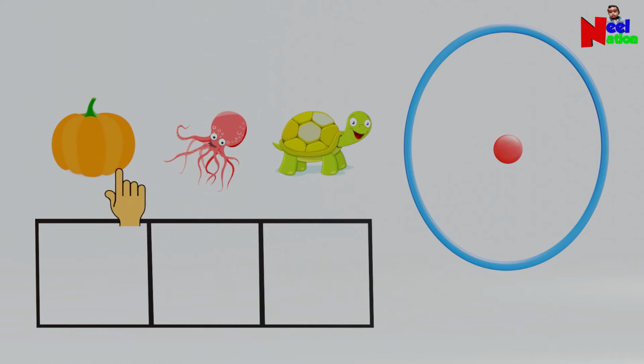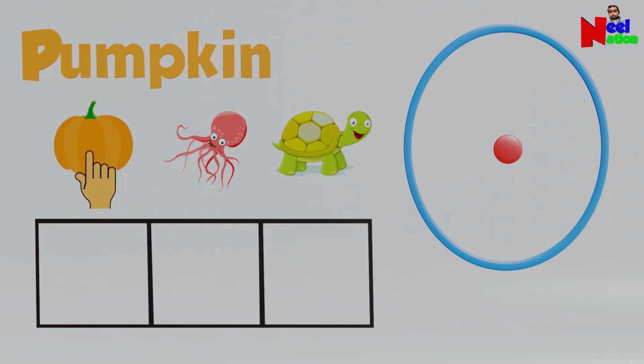Can you name this object? Pumpkin. Let's take the first letter. P. Brilliant.